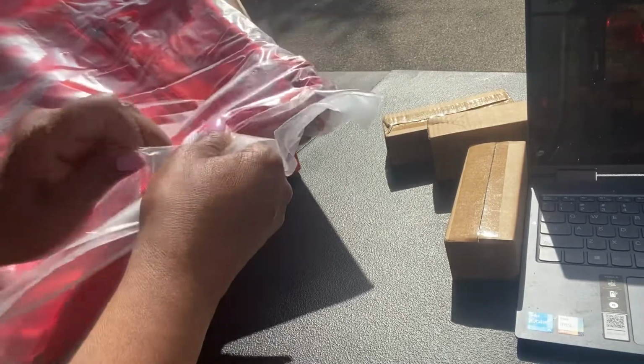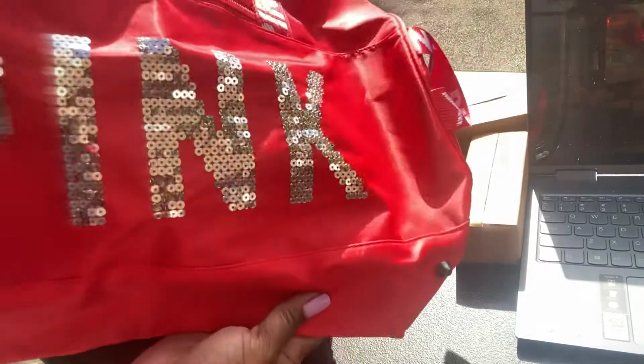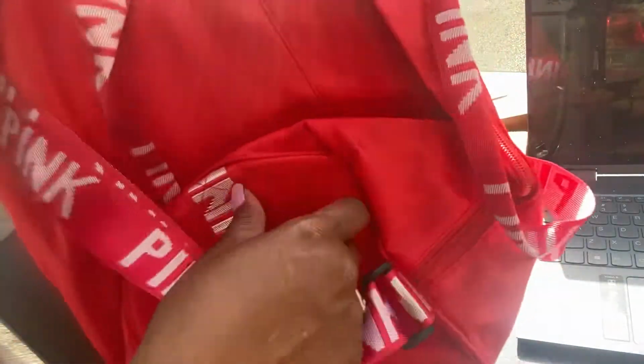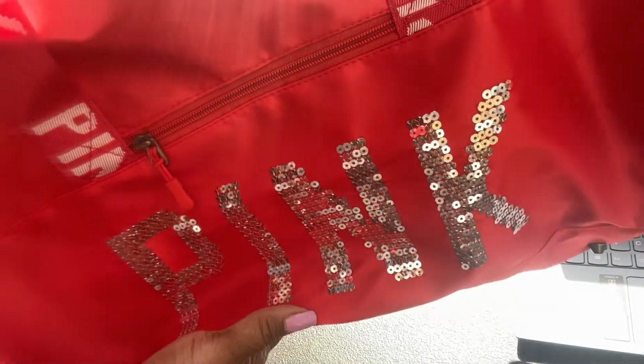Y'all, we be so excited. And sometimes when I look at people's videos, I'm like, girl, you are not that excited about that bag. But y'all, they are pretty. Look at this. It is really nice. This one also has a feel to it. I probably ain't doing it no justice, but my patience is slim. It's got the pink all the way through. These are some really nice bags, y'all. It's red, but it has like an orange tone to it, or maybe it's just the sun. But it's really nice.